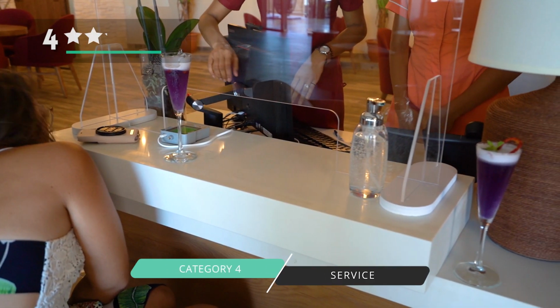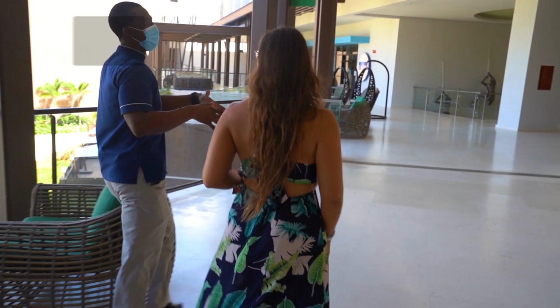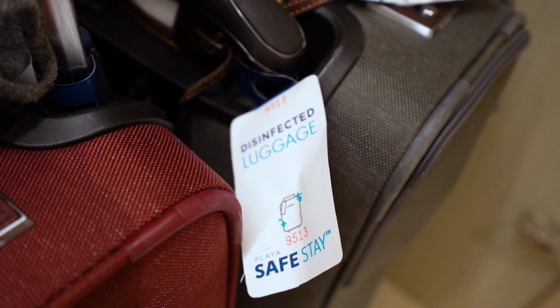So our fourth category is service. Service, we rate 4.5 stars. I can honestly say the service was exceptional. Management really, really deeply cares about the guest experience, and there was so much happening, and they were very attentive. Yeah, as a club level guest, we also had a butler, Enger, who was just amazing. Like, he was so on top of the ball. He was the butler for, I think, probably almost all the rooms while we were here.